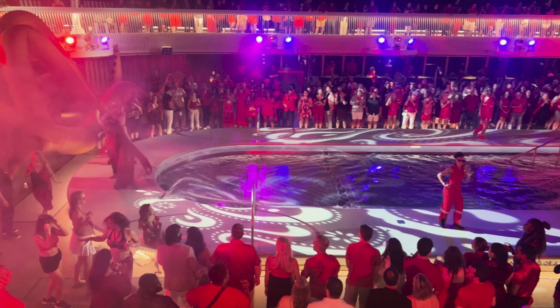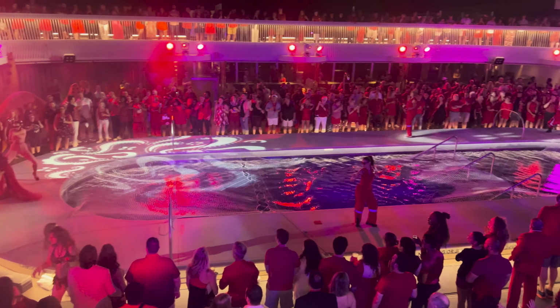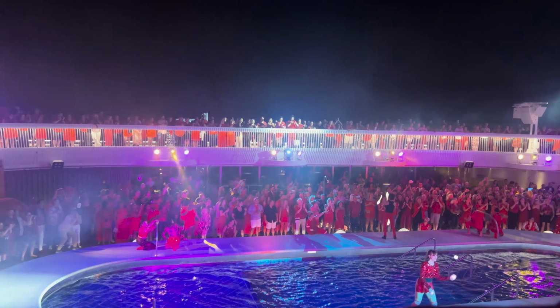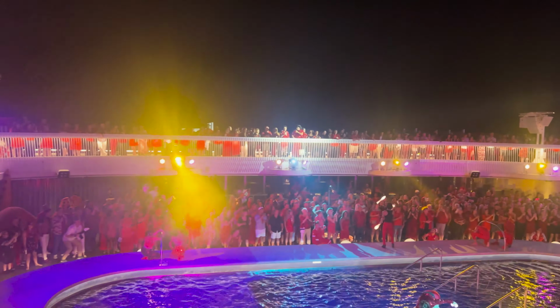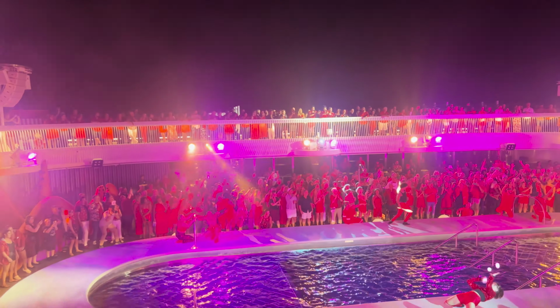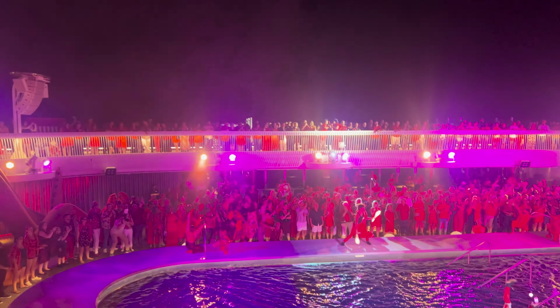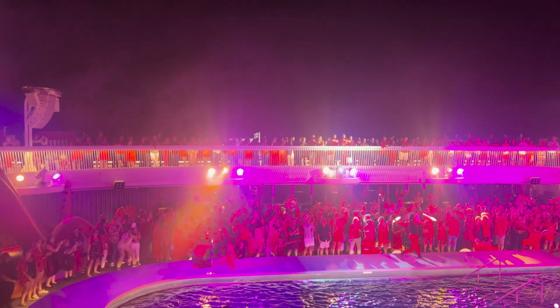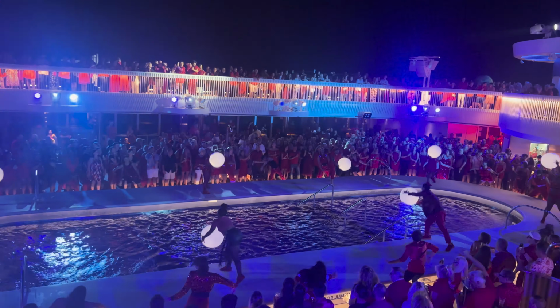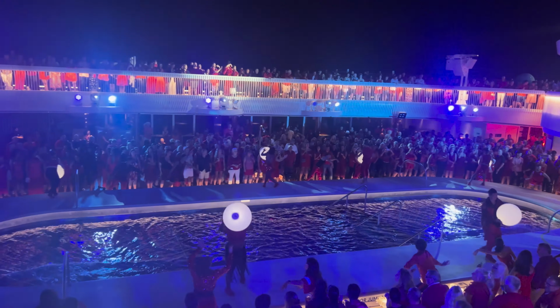Of course, the highlight of any Scarlet Night is the pool party. Do not miss this. And this one did not disappoint. The passengers really got into it, and the party was high energy. I like to go to the deck above the pool to watch all the festivities. It's not as crowded, and you get a really good view of the action. It was just a great night and so much fun. Virgin really knows how to throw a deck party.